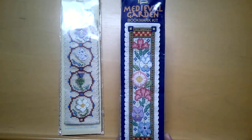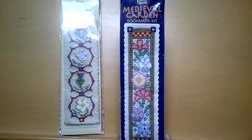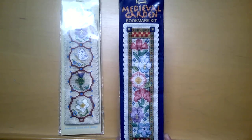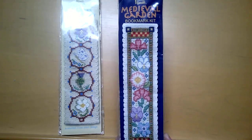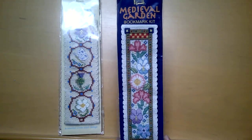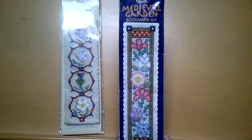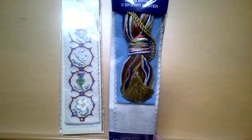These first couple are from Textile Heritage, which is a company out of Scotland, and I have quite a few of their small designs, bookmarks, and cards and coasters and key rings, and they make all kinds of stuff, often in related patterns. So this one says it's a medieval garden bookmark kit. I have other medieval garden designs in different kinds of finishes. Here's the way it's packaged up.